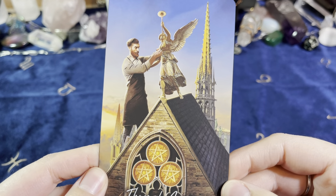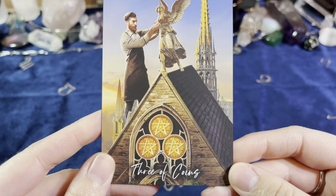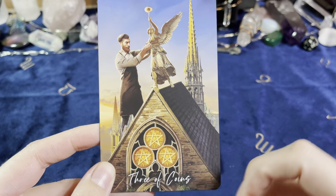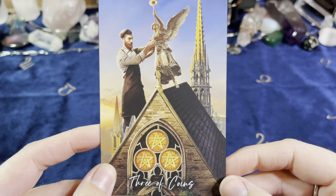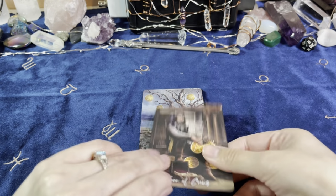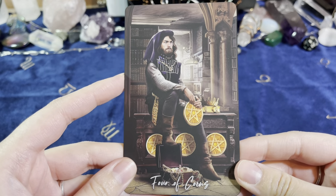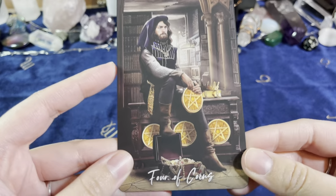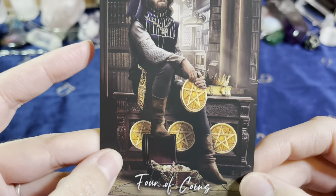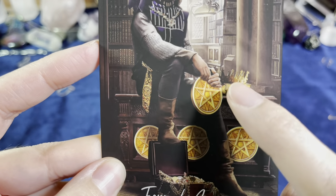Three of coins. Oh, you gotta be careful not to fall off that roof, bro. These coins look so cool though. Four of coins. Look at the treasure. That's a lot of goodies right there. Oh, is that a crown? Yes.